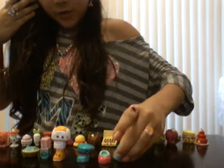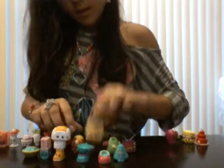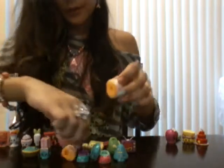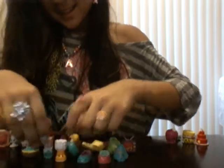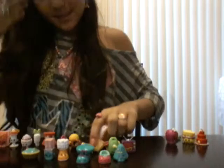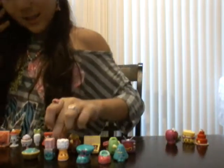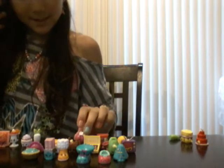Let me put out all the Shopkins I got today. Dun, dun, dun, dun, dun. Let me put Choxy Box right here because Choxy Box is really rare. Oh my goodness. Today is my lucky day. I guess it is because I got all the blues. That was so funny. I did not know that was gonna happen. So I like that surprisement.